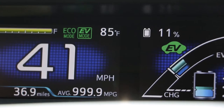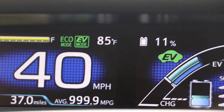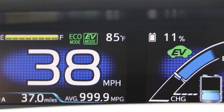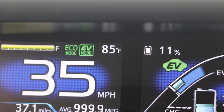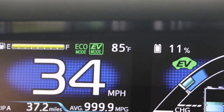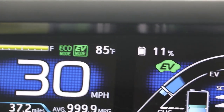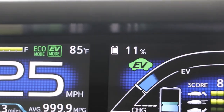Good thing we're close to home, close to the end of our little journey today. We're about to hit 10% of the battery power left. We've gone 37 miles. 37 miles on battery only. We're going to hit 10% one of these moments. Anytime now, anytime. I don't know, it's charging. Yeah, right now it is, because we're foot off the gas and we're slowing down to turn, so it recaptures some of that kinetic energy.